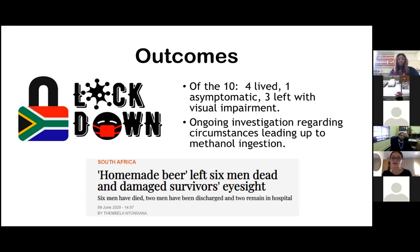Of the 10 that ingested the homemade brew, 6 died. Of the 4 that lived, 1 was completely asymptomatic. 3 presented to Groote Schuur Hospital and were left with permanent visual impairment. And there's an ongoing investigation with regards to the circumstances leading to methanol ingestion.